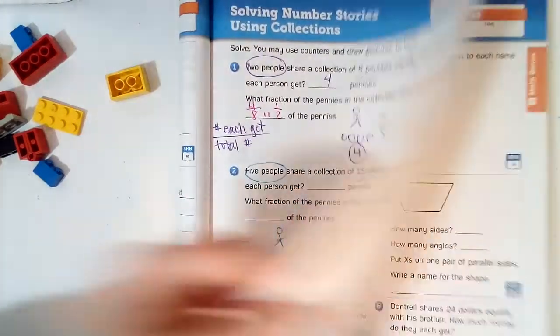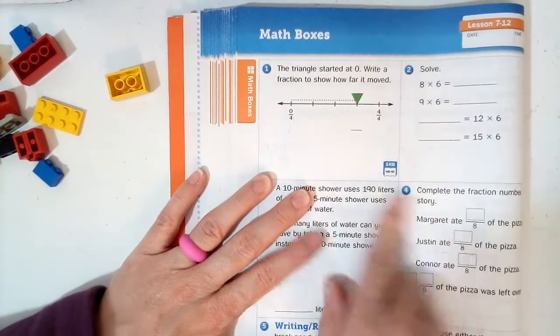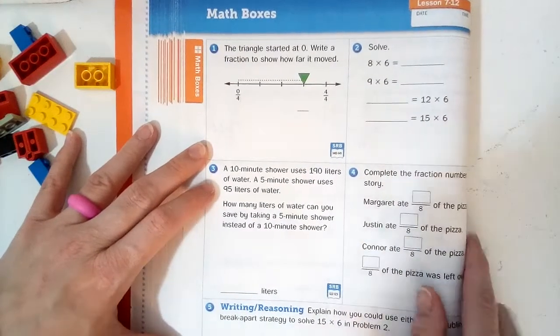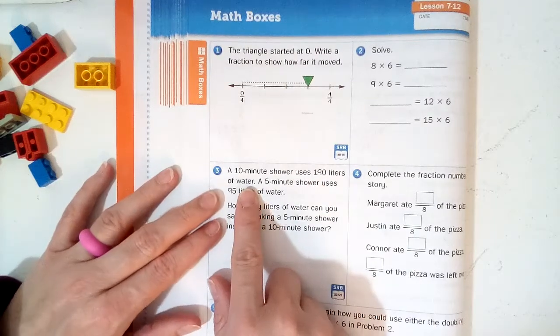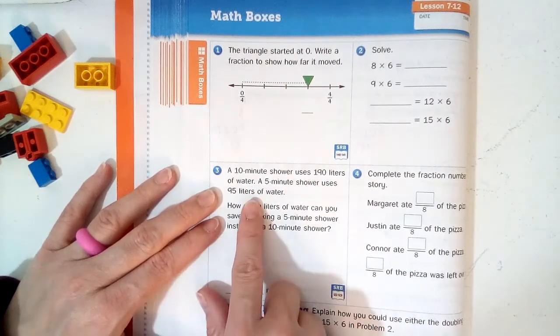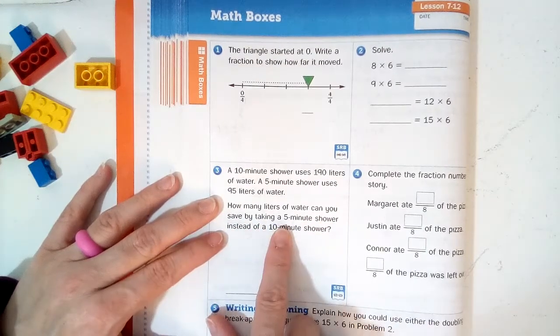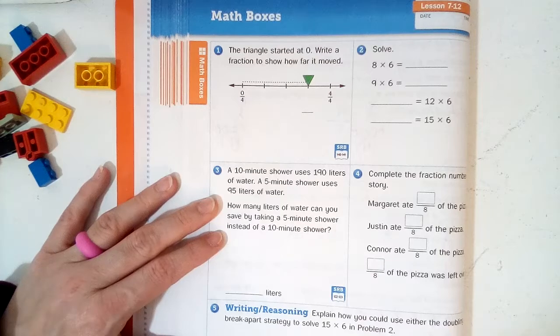Math boxes are page 250. So turn the page, and you are doing multiplication for number 2, fractions on a number line here. Number 3, whoa, a 10-minute shower uses 190 liters of water. A 5-minute shower uses 95. How many liters of water can you save by taking a 5-minute shower instead of 10-minute shower? Are we adding, subtracting? I don't think we're multiplying, we're not dividing, so it's either addition or subtraction. Figure that one out.